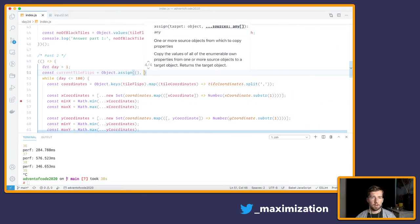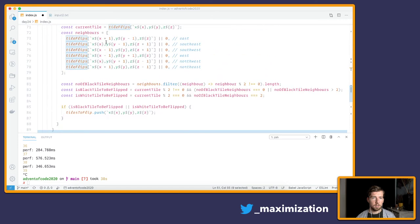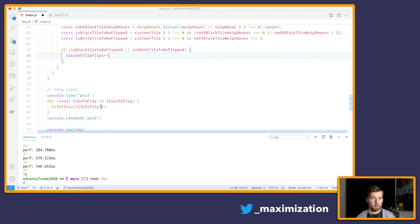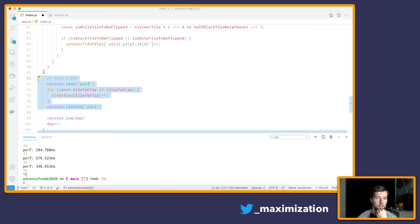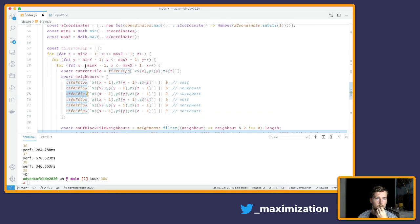Okay, so we're going to start with an empty object, and I want to copy tile flips. We're going to use tile flips in here to read, and to write we're only going to use current tile flips, plus plus, like this. Oh wait, I need to actually read. So current tile flips, this tile plus plus. Yep. Okay, and then at the end, I can get rid of this now. At the end, the tile flips become current tile flips.